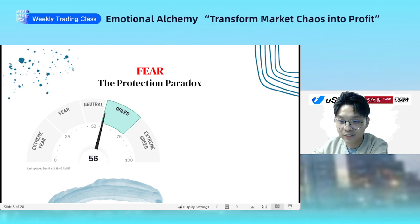And this also matches the Pareto rule, the 80-20 rule. Only 20% in the market is making money. So actually if you do the opposite of what the majority is doing in the market, you might have a better chance of being profitable. And you can see that this is the latest capture from online, the fear and greed index. And you can see that the market is now in a greedy situation. So what you need to do, if you do the opposite, there might be a higher winning rate. This is the most that I can say. So let's dive into the fear.